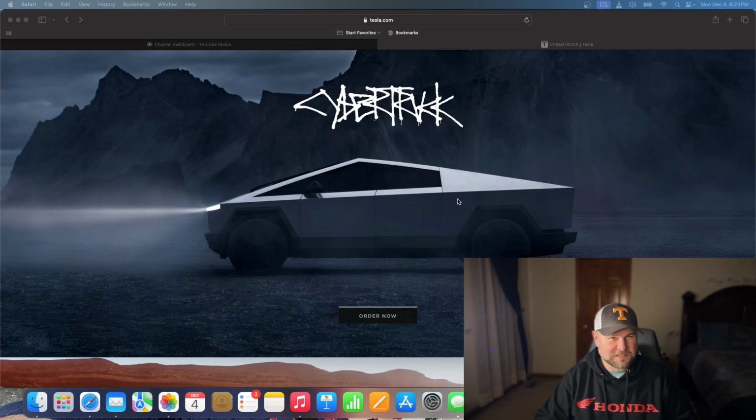That's where it kind of fits in that Titan XD range. It's a little heavier than a half ton, but not quite as heavy as a 3/4 ton. But the difference is the Titan can actually pull a fifth wheel or a gooseneck because it has a standard bed.